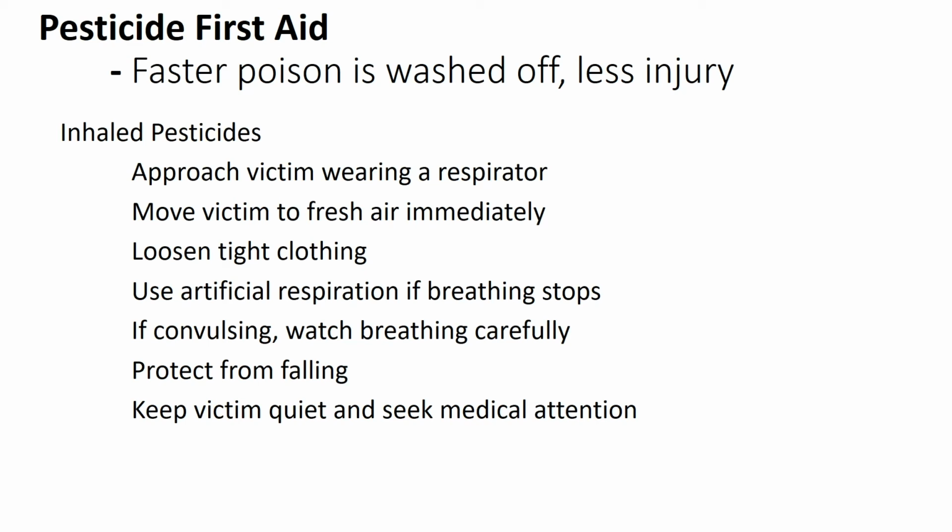Another thing to maybe mention too is that as applicators, as farmers, we're pretty independent. Usually, we're a one-person show when it comes to doing these type of things. Anytime that you are going to be handling, mixing, spraying pesticides, I highly, highly recommend that you make someone else aware of it.